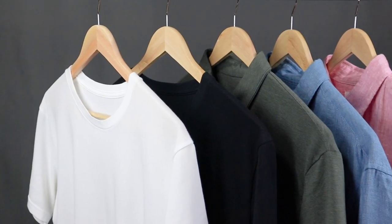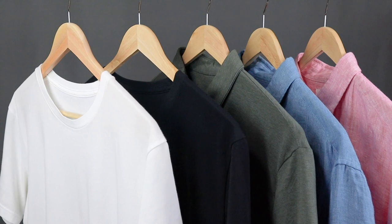Okay, next, let's talk about tops. We have 5 tops: 2 basic tees, 2 shirts, and 1 polo shirt. For the 2 t-shirts, of course, everybody needs a basic classic crew neck white t-shirt and a basic classic crew neck black t-shirt. I mean, they're just the staples, right? They're just the foundation. Must have. And for the 2 shirts, I'm going with a casual blue linen shirt and a casual pink linen shirt.